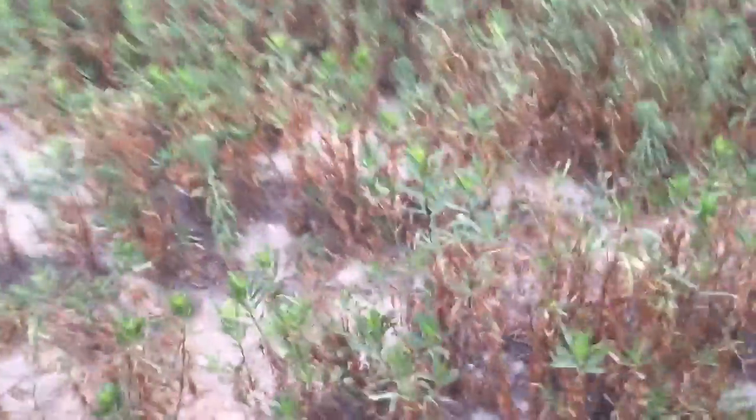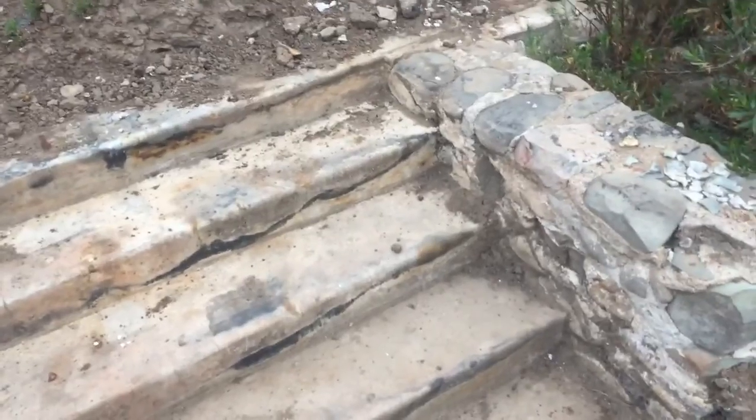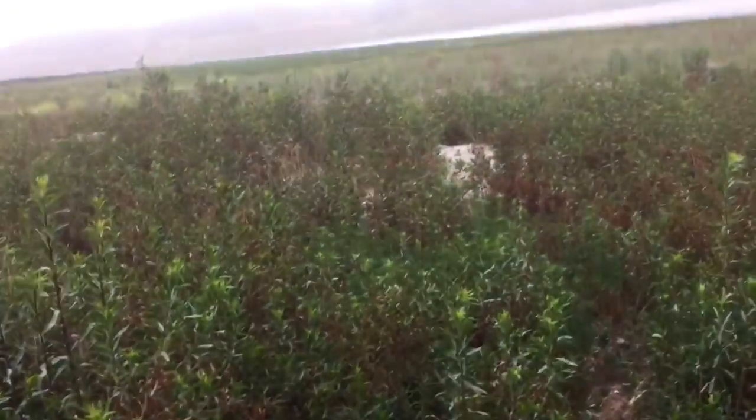Somebody actually came over here and cleaned up the steps to it after the water came down. Check that out. This is the steps to the old schoolhouse, or what's left. It looks like they pushed a bunch of dirt up on a big mound. There's a little foundation right there, and then there's this.